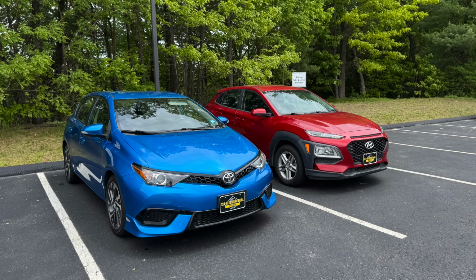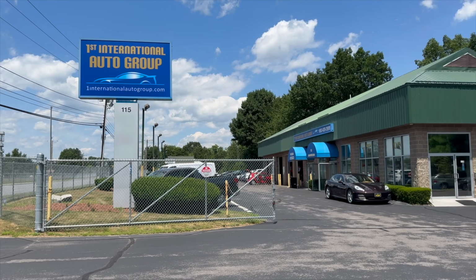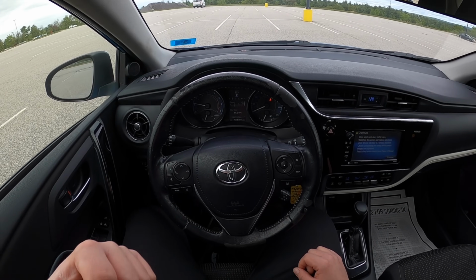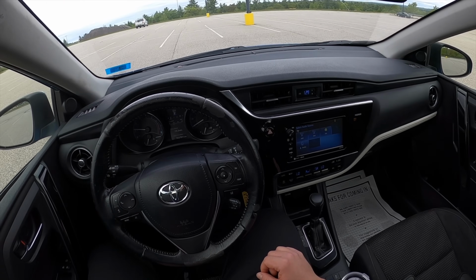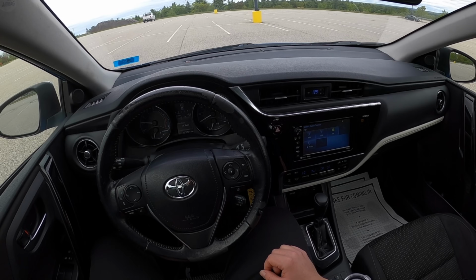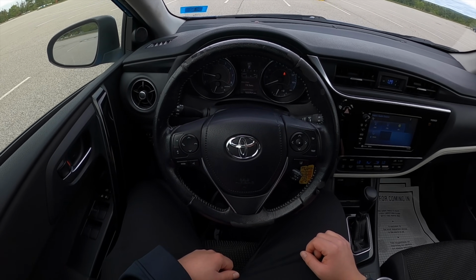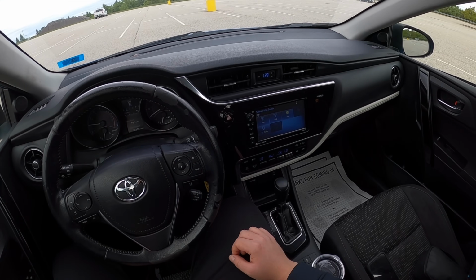Today this Toyota Corolla was brought to us by First International Auto Group out of Merrimack, New Hampshire. We do a lot of cars for them. Definitely check out their site and their lot here in Merrimack. They have a lot of cars incoming. This one is listed on their site for just above $13,000 US. Of course, this example has 103,000 miles on it. Really has held up well.